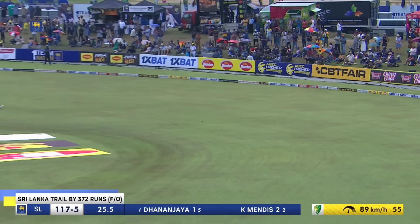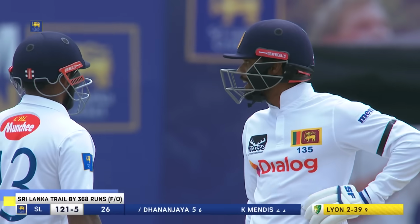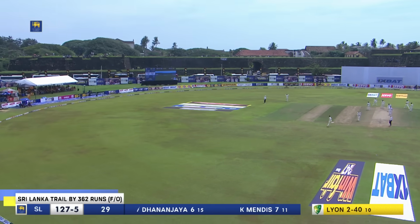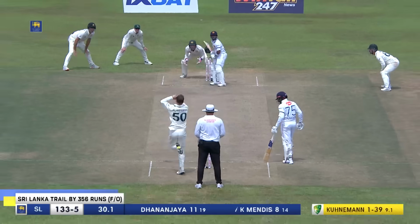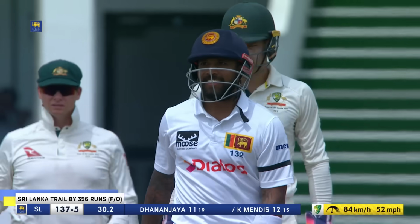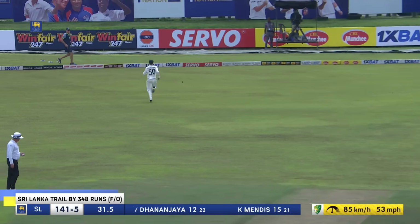Yeah, you got to get it full up. That length deserves to be put away, and he gets hit for 4. There was a catcher there, but it goes away for 4. Would have taken something special. Nice shot. Good adjustment in the crease. Picked the straight one. Nice batting from the skipper.